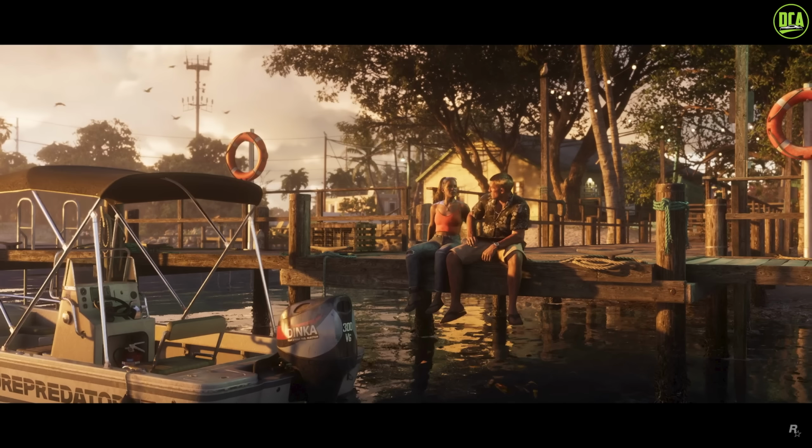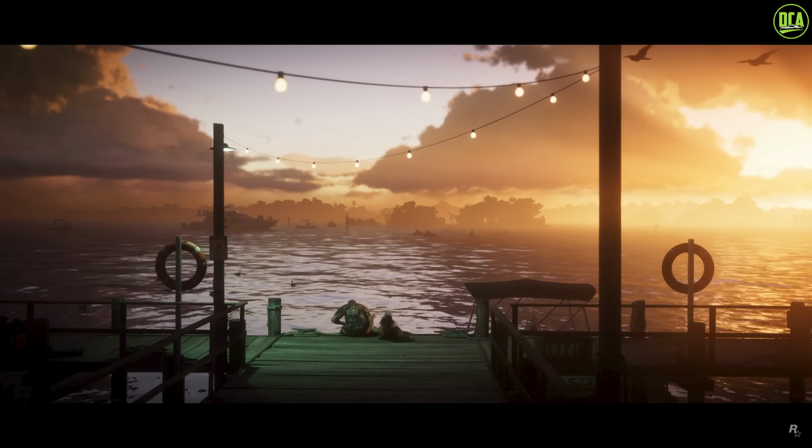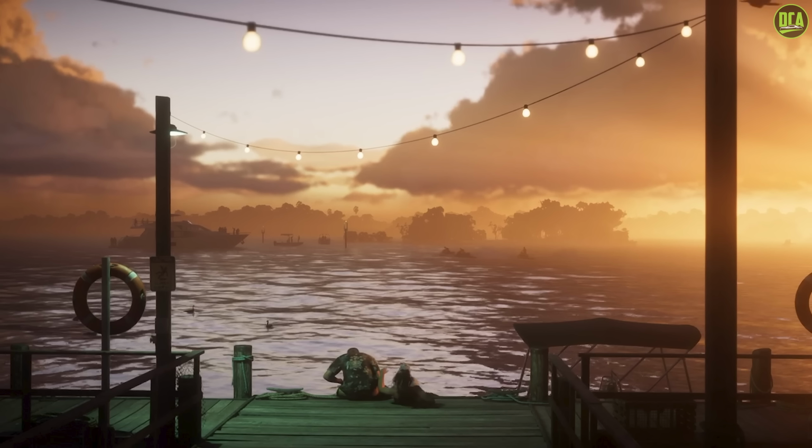And then they sit at a dock where we see some of the awesome detail on this boat on the left, and some great reflections as well. A yacht in the background too. Just a lot of NPC activity constantly in the background. Basically every scene, there's always something going on, whether it's an NPC, an animal, foliage, just various things going on. It just makes the game just feel so much more lively.